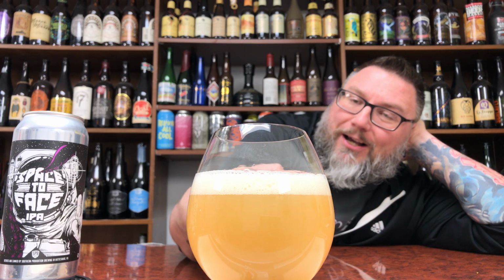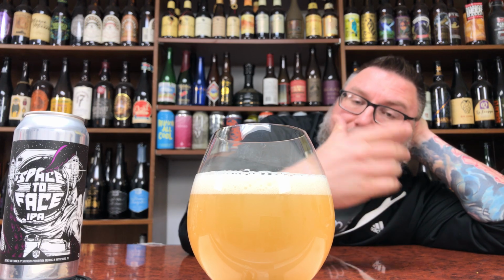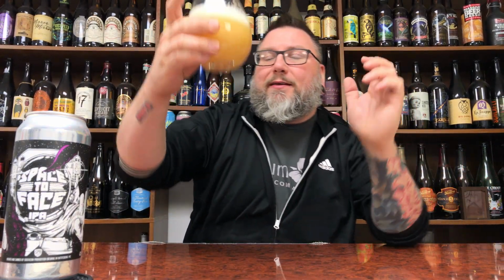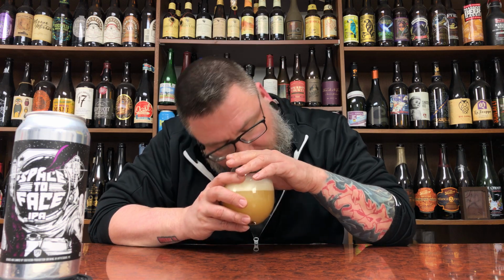You know, index finger, almost khaki colored head, like infinite creaminess, and yeah, we got the soup, baby. We got that big butternut squash soup all up in this thing, so she looks part of a big northeastern style hazy. Let's see what the nose has.